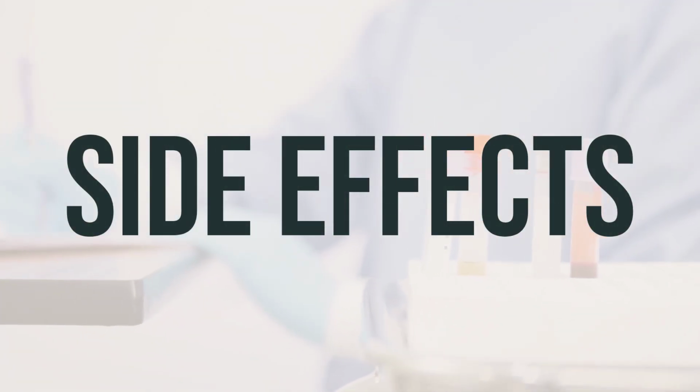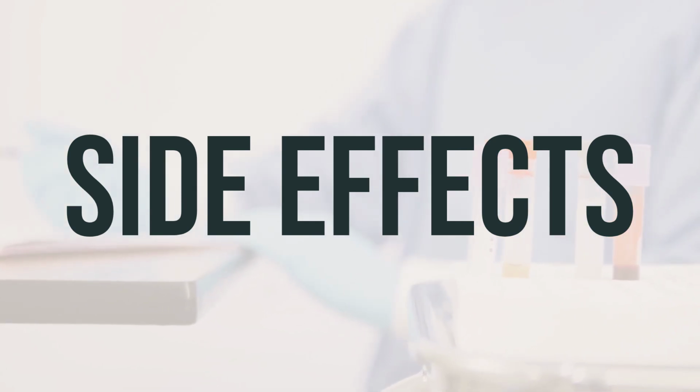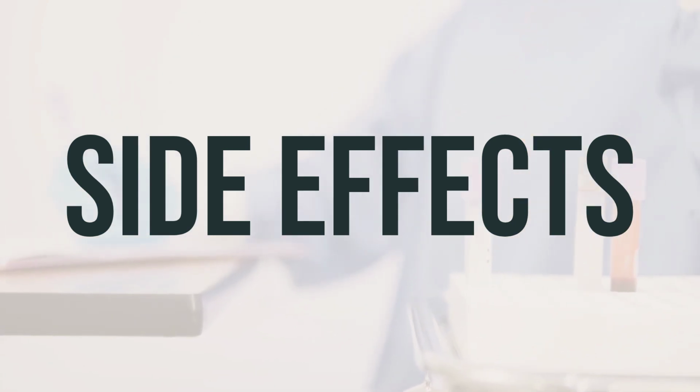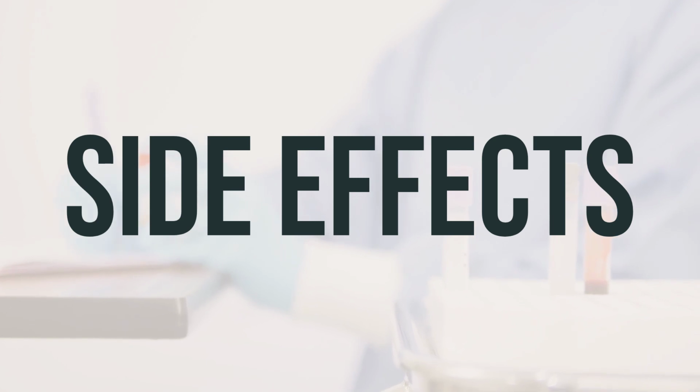As with all medications, Xtampza ER may cause some side effects. These can include nausea, vomiting, constipation, lightheadedness, dizziness, or drowsiness. However, many people find that these side effects lessen over time. If you experience any of these side effects and they persist or worsen, it's important to talk to your doctor or pharmacist.